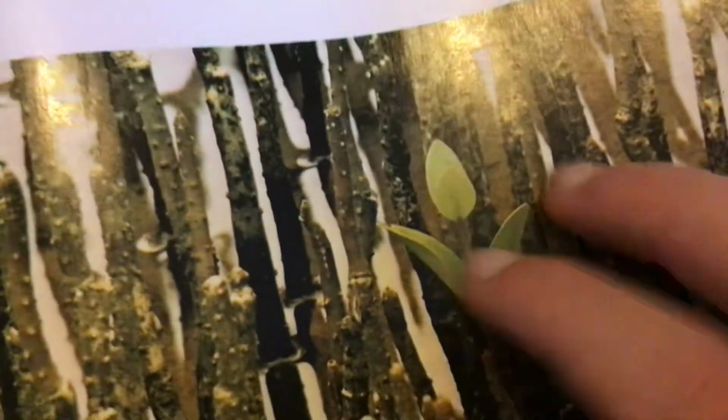Look at all these trees. And see the sprouts sprouting up?